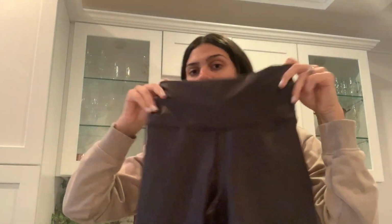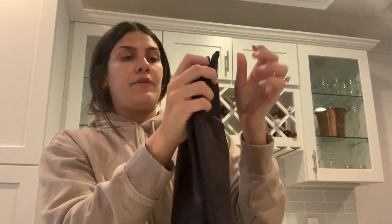And then I got some biker shorts. I've been loving wearing biker shorts with big sweatshirts and t-shirts. So I got a pair from Aerie because I love their leggings for maternity or not maternity. I've had them and worn them for both. So that's my update today.